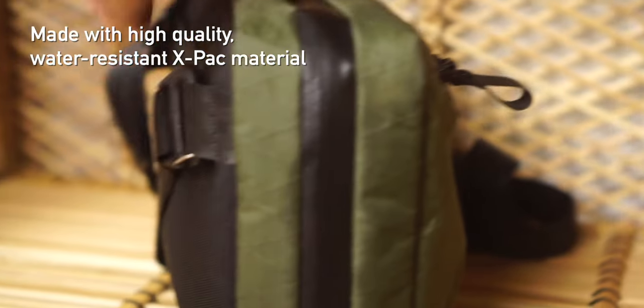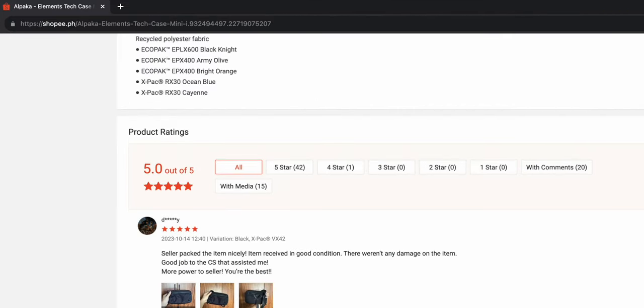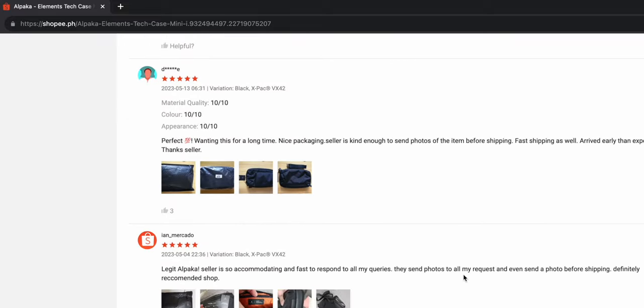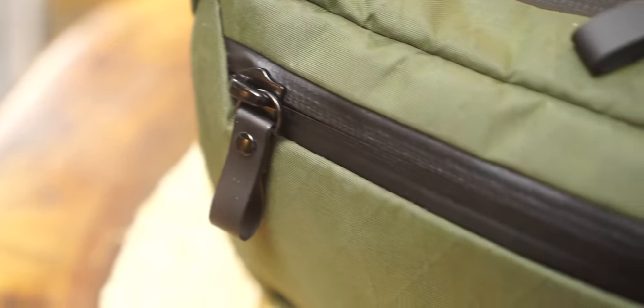When we went back to the Philippines, I was curious if Alpaka being sold on Lazada and on Shopee had good reviews, and I stumbled upon Marlin Gear. So much positive feedback from like-minded Pinoy EDC enthusiasts. I knew that it may take a few months for me to finally visit my brother and his family in Sydney, and also buy my dream Alpaka Slings, so I pulled the trigger, cause again, I couldn't wait.